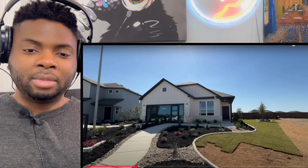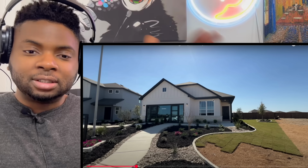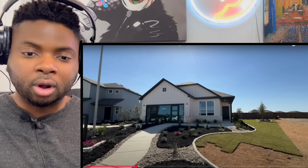One thing I like about American homes is that they usually are standalone homes like this. They're not terraced houses where they're like stuck together. It's just your own whole house.